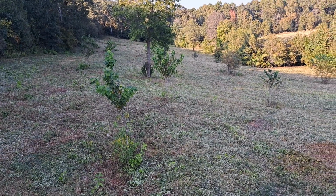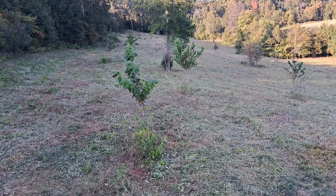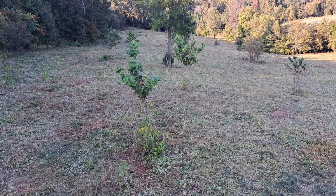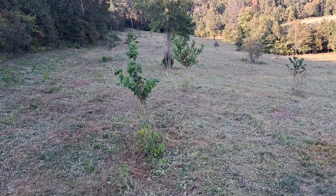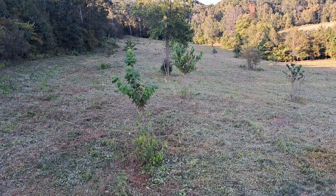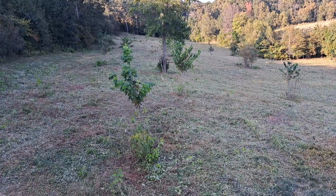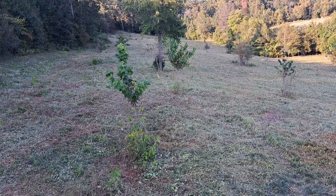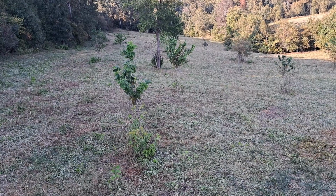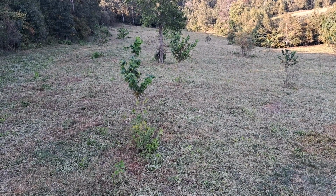I do want y'all to see how many trees I've left behind, okay? Some of these will stay and some of them will go. When I first brush hogged this place, I think it was last year, it was almost a year ago. Let me say that again. Almost a year ago was the first time I was able to brush hog this place. The weeds were as tall as those trees are now. That's how tall the weeds were.